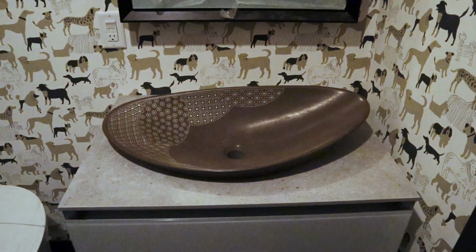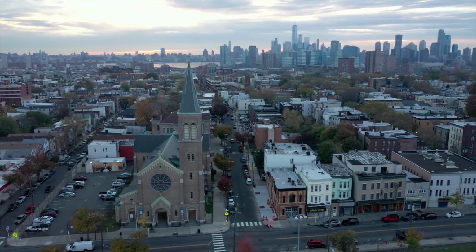Kohler, seriously outdid yourself on that one. This powder room is turning out to be everything I wanted it to be. Hands down, that was probably one of the best powder rooms that we've done to date. So the guest bedroom, the guest bathroom, and the powder room are completely finished.